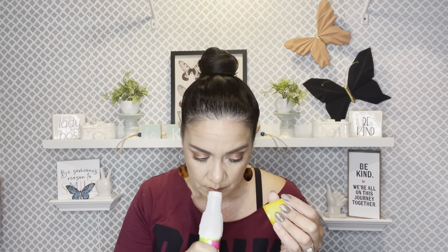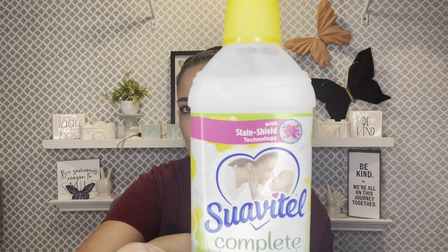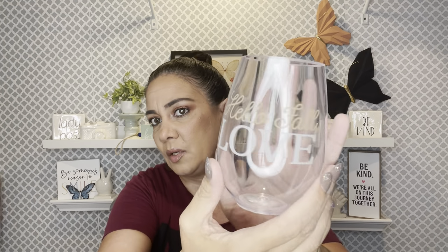And this is the Suavitel Complete Floral Burst, 14.4 ounces. Oh, this stuff smells amazing. This was new to my store. I never seen this one before, so I grabbed it just to try it out, just to see if I'm gonna like it. And I even forgot I had this cup, guys. Goes to show you, Hello Fall Love. And I thought this was nice, again, for the fall. And I want to take a cute little picture or something.